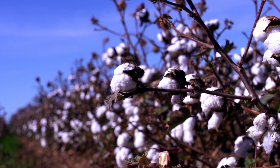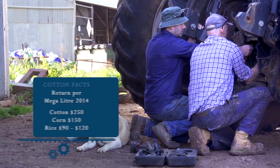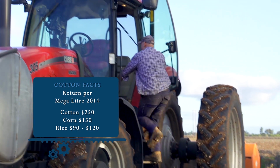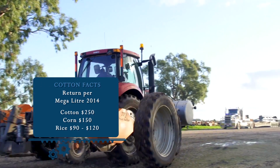Over the years, more MIA growers have moved to growing cotton due to its water efficiency. Cotton uses around 10 megalitres per hectare and gives growers a much greater return than other irrigated alternatives.